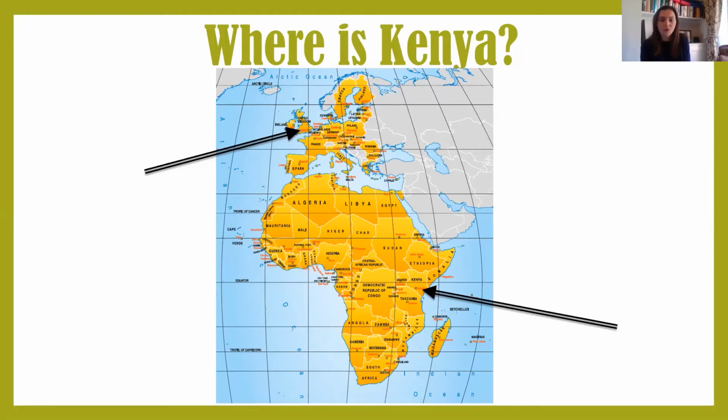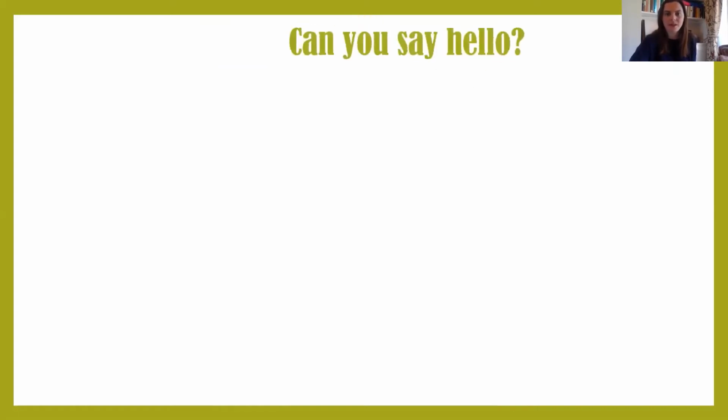Okay, if we all have a look now at Kenya, you might be able to see a line running through the middle of it. And that line is the equator. And that means that Kenya is a very hot country, which I'm sure lots of you could already have told me. So let's find out a bit more about Kenya.